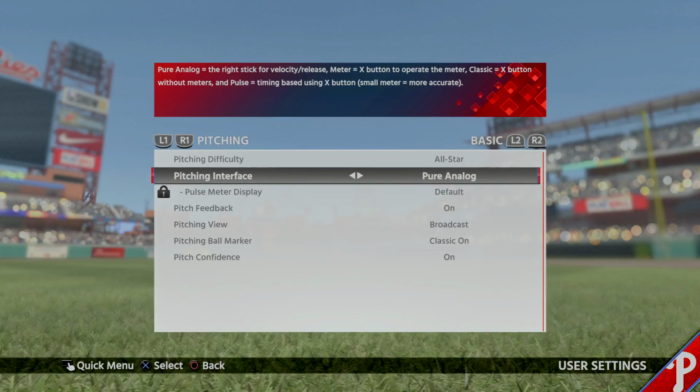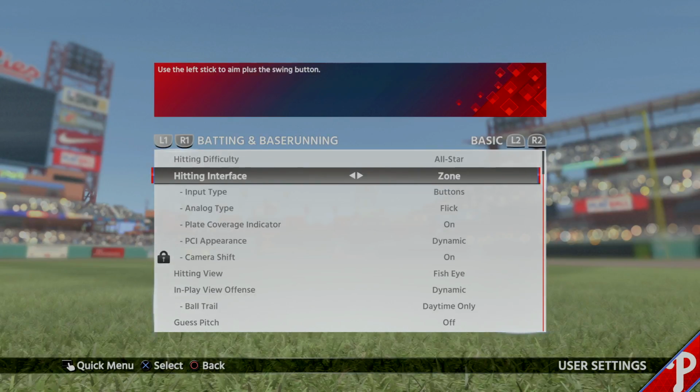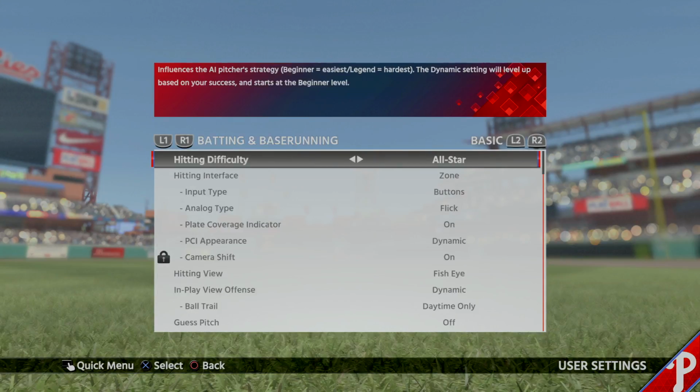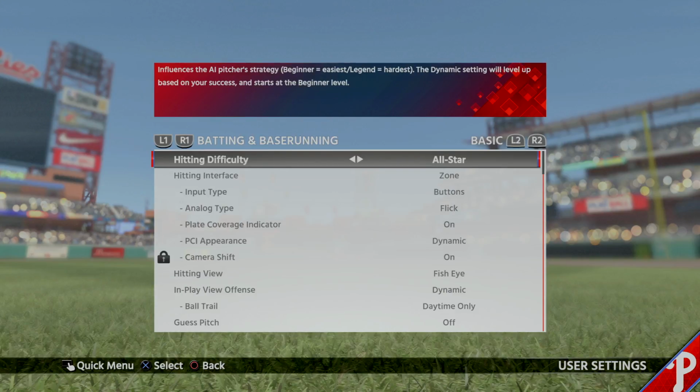I like using the analog. I feel like I'm comfortable with these settings. I'm good with the settings. I just wanted to show that I don't do goofy things like have guess pitch on. I think guess pitch is probably the wimpiest thing you can ever do in these sports baseball games, because you have to be guessing. You should be able to see the way the pitch is coming in and how hard it's coming in, and it's enough.